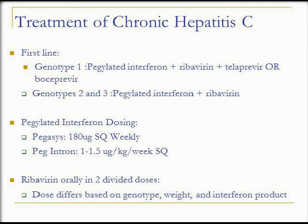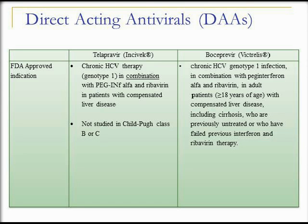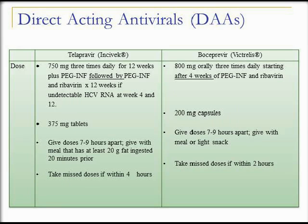Ribavirin and peg interferon you guys have experience with. In these patients, it's still going to be the same doses. However, there are some differences between the two protease inhibitors that are now available. If you look at the two drugs that are available, telaprevir and boceprevir, both work fairly similarly. However, there are some nuances to them in regards to dosing. Telaprevir is started at the get-go. Boceprevir is started a little bit later on in therapy. Both are indicated for genotype 1 infection. Okay, so both are reasonable options per the guideline. You can see here that boceprevir needs a run-in period. You need to be on peg interferon and ribavirin first for 4 weeks and then start boceprevir.